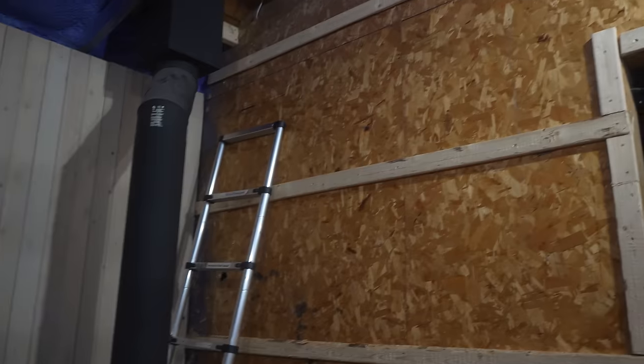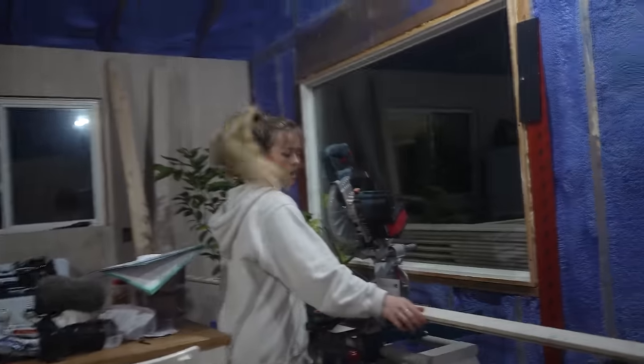So here we are. Time for coffee because we got a wall to put up. And every single piece is going to be a different length, which means we're cutting one by one.